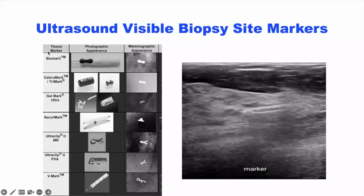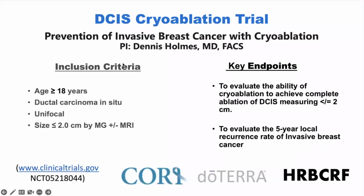This slide here shows various kinds of markers that are available in the market. But one of them, the one that I like the most, is this marker that looks a little bit like a straw. It's an ultrasound visible marker. It has a component that is made out of collagen and is absorbed eventually, but at least in the first few months after its placement, it stands out on ultrasound, allows us to target an area by ultrasound that might not otherwise be targetable by ultrasound. It makes the tumor site visible because we can see this ultrasound visible marker. We're actually looking at the use of these kinds of markers in this DCS cryoablation study.